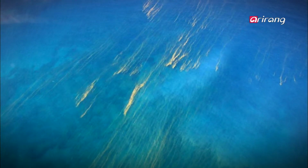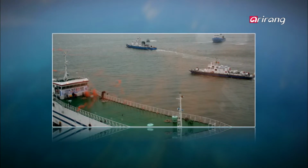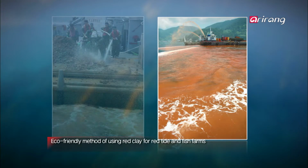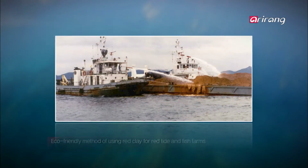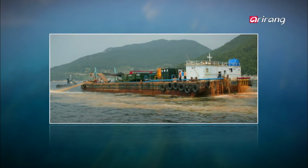Look at these pictures. In Korea, they sprinkle red clay into the ocean to eliminate red tide. They also use red clay instead of preservatives in fish farms to prevent or treat illnesses. It's a great example of eco-friendly science.